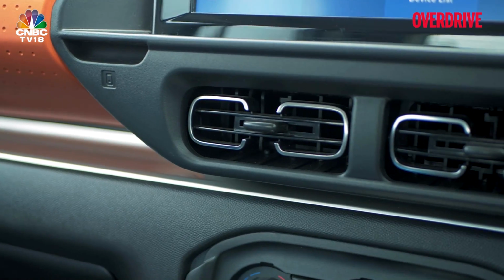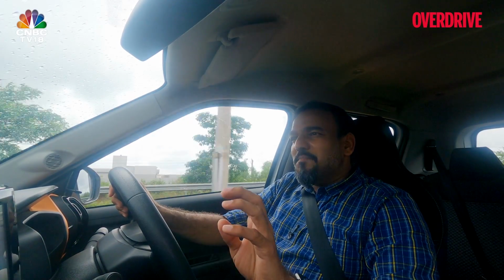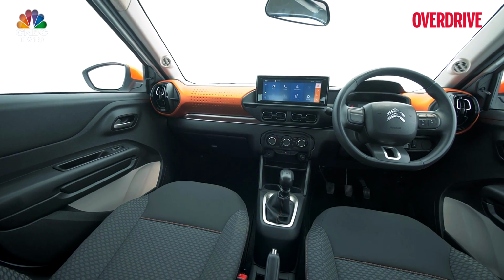Well, it's just started drizzling right now, but a little while back it has been hot and humid, and I'm pretty impressed with the kind of cooling performance that this cabin achieves, especially with these big air vents. However, because there are no AC vents at the rear, you usually have to keep the blower speed at minimum 2 so that the rear seat occupants are comfortable as well. And once you do that, it becomes quite noisy inside this cabin.